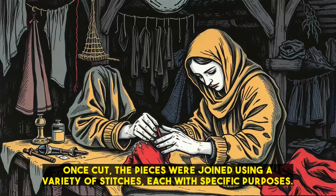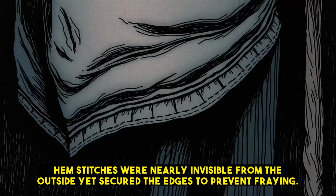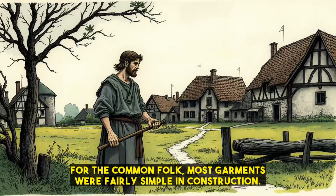Once cut, the pieces were joined using a variety of stitches, each with specific purposes. Running stitches created quick seams, while backstitch provided stronger connections for areas under stress. Hem stitches were nearly invisible from the outside, yet secured the edges to prevent fraying. All these stitches were done by hand, with tailors developing calluses and sometimes injuries from years of pushing needles through tough materials. For the common folk, most garments were fairly simple in construction.